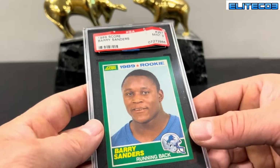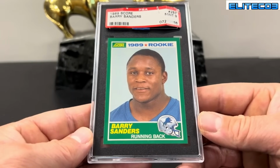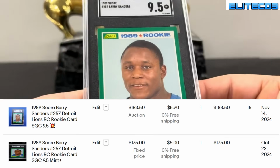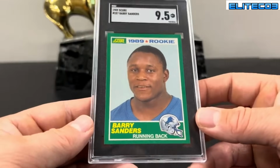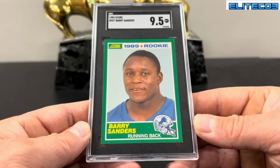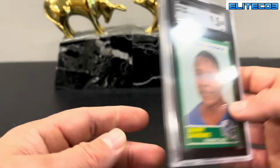Here's another one. This one was an older PSA. I honestly thought this Berry had a chance at a 10. I flipped it upside down this way. Chipping, very, very minimal. Nice copy. That one could definitely pass as a 10. It got a 9.5 on this day. So a nice Berry score. And from 89.